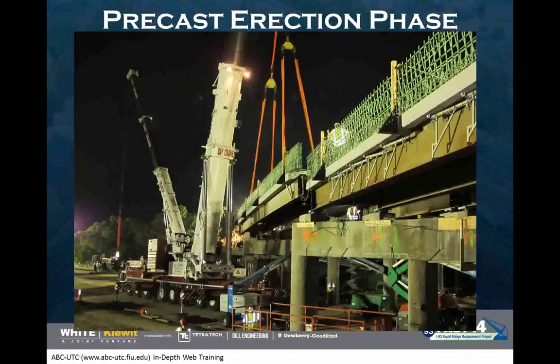So you can see in this picture that this is actually that Route 16 that we looked at earlier, which was one of our largest spans.